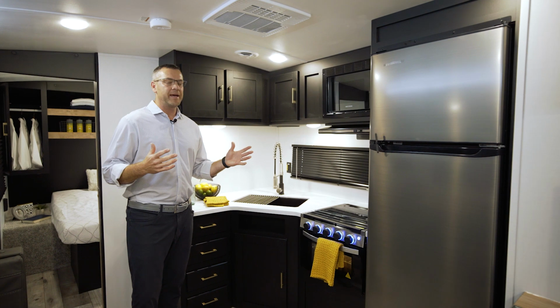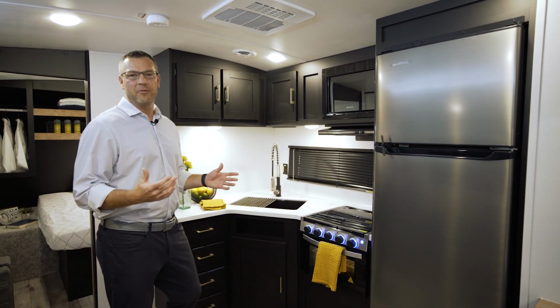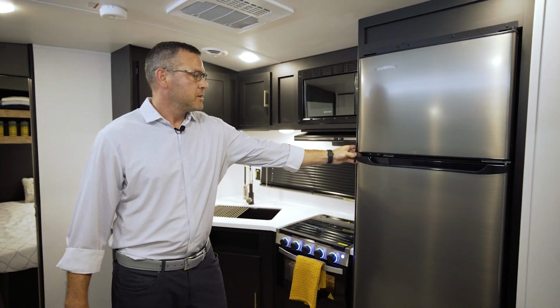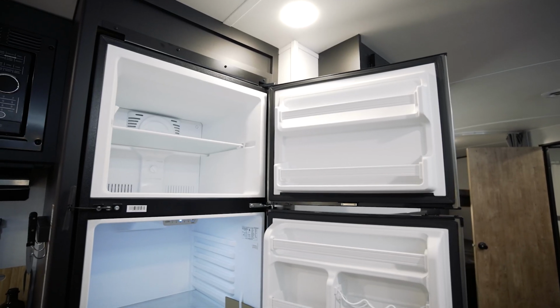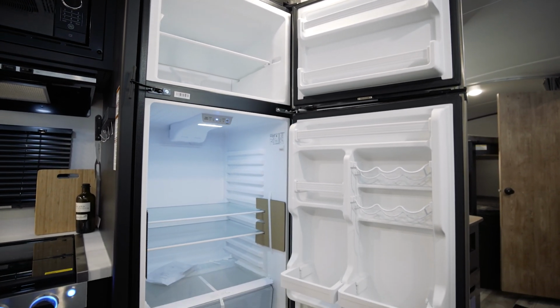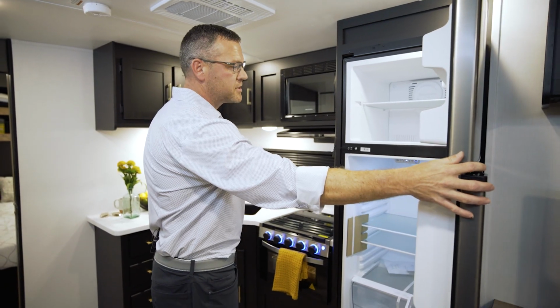So in the Springdale 280BH, it's got an unbelievable kitchen, right? Featured first with this 11 cubic foot, 12 volt refrigerator. You'll notice it's got just a ton of capacity to fit all of your food storage needs.